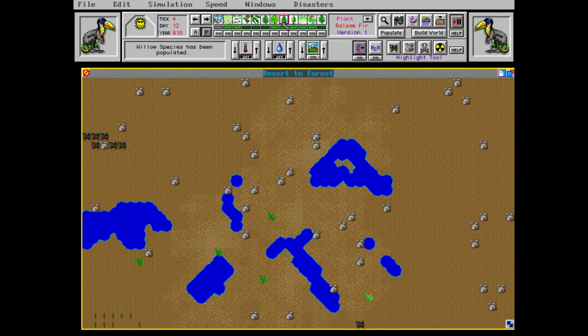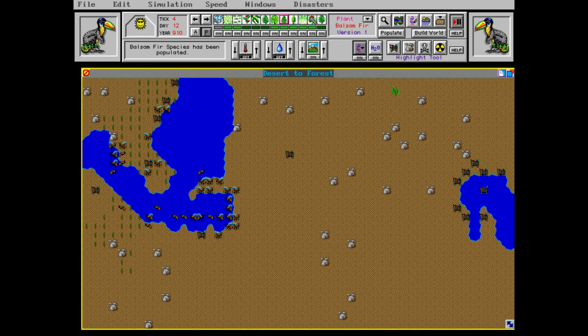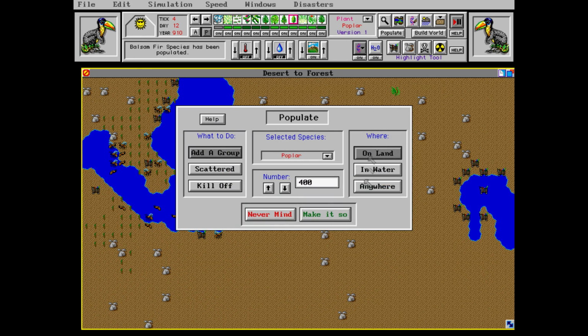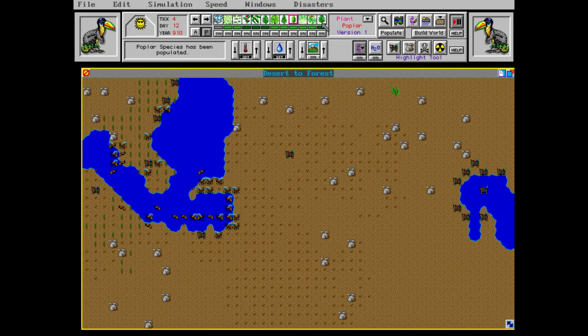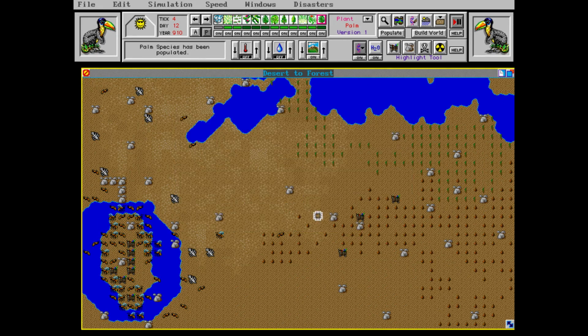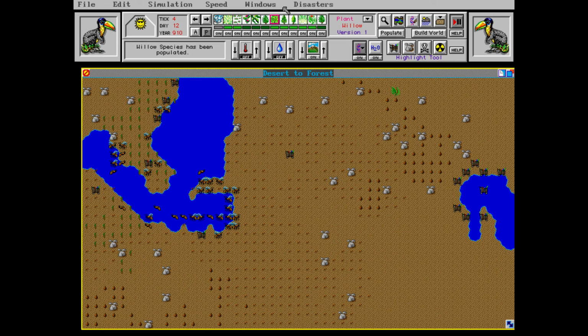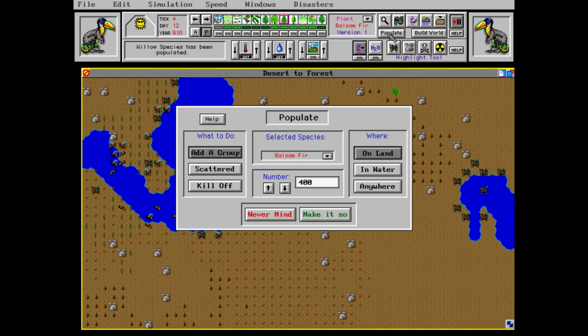We've got some willow trees. We've got some balsam firs. Make it so. We've got some poplars. Make it so. And we've got some palms. Populate. Make it so. And we'll go ahead and start over with willows. Populate, make it so. And then we've got some balsam firs. Populate.